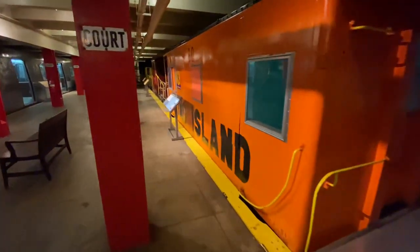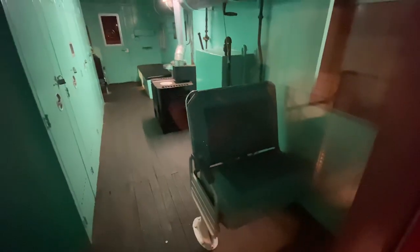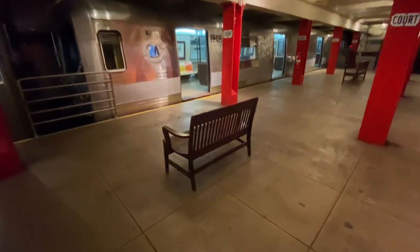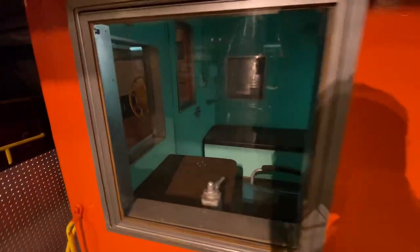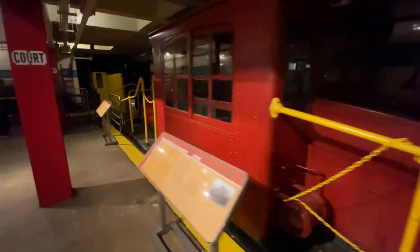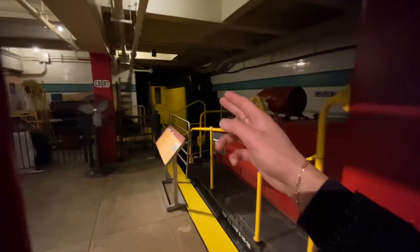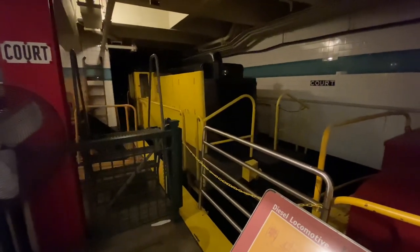And then over here, we had the Long Island Railroad service cars. And they would come equipped with bathrooms, a bed. Locker rooms. There's the different benches of the subway system as well. So this is the Long Island Railroad caboose, C60, 1961. And the locomotives that powered some of the much older trains predating the subway. And this is the end of the line over here, so there is no tunnels this way. And here we have a diesel locomotive from 1959.